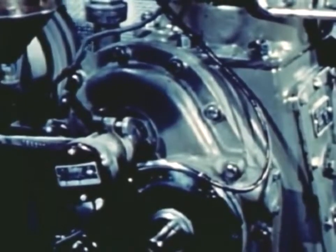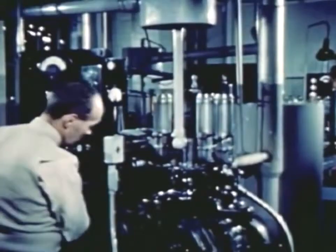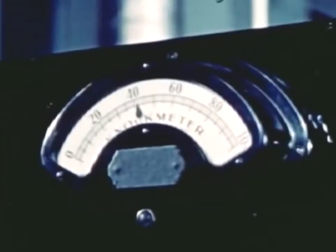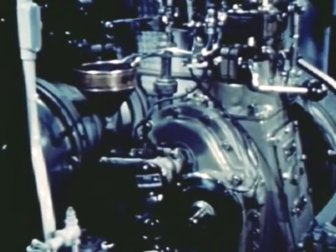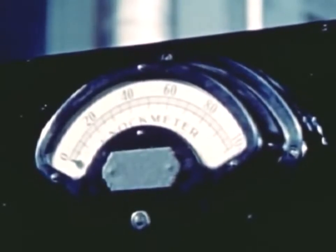With a fuel of low octane number, here's how it sounds. Switching to a high octane number fuel, the knocking diminishes and finally fades out completely. This illustrates the smooth, even performance you get from Standard Red Crown and Standard White Crown.